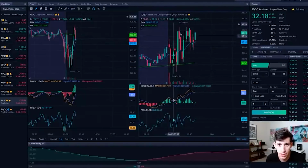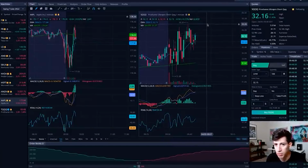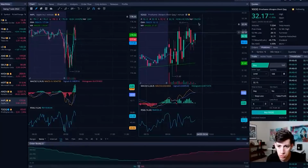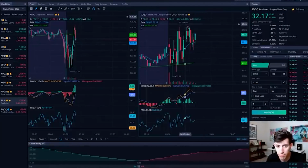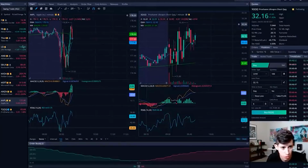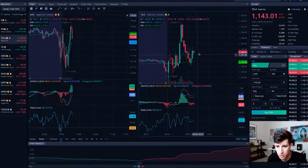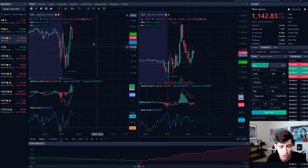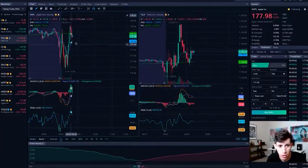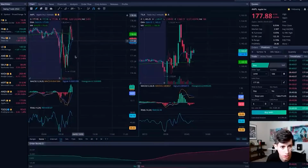This is a good sign for SQQQ, but we're not able to break above around 32.20 right now, 32.30 for SQQQ. So I would just stay patient, right? It looks like Apple is pulling back. Tesla should be slightly pulling back. It looks like it just continues to teeter-totter around this general area, but Apple has quite a bit of an influence on the overall market, so we'll see if they establish that support level here. There it goes. Apple's still bleeding.